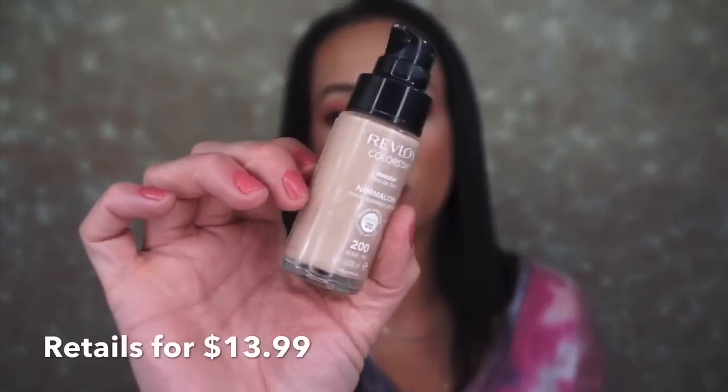It's for normal to dry skin, and this is in the shade Nude 200. I really like this foundation. I use this all the time. I use it with my Real Techniques beauty blenders or beauty sponges, and this one just does a really good job with a full coverage look for me. It's not too drying. I can use different powders with it. I don't have to use just one specific powder, and I really like this foundation, especially for a drugstore foundation.